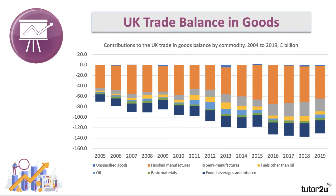If we just go into a bit more of the granular detail and think about the contributions to the trade in goods by commodity, we can see, for example, look at the orange area there. That's finished manufactured goods. A new car, a new smartphone, a finished washing machine, for example, or even a finished solar panel or wind turbine. Britain is a net importer of finished manufactured goods. We're also a net importer of food, beverages, and tobacco, and also now a net importer of oil, which is a change from years gone by.